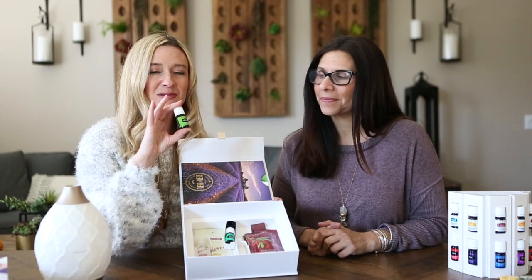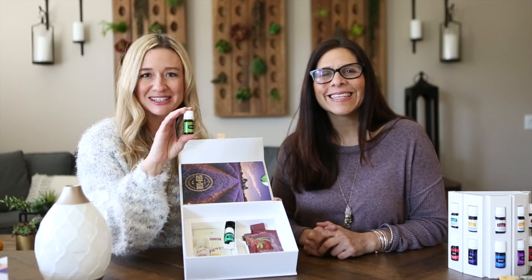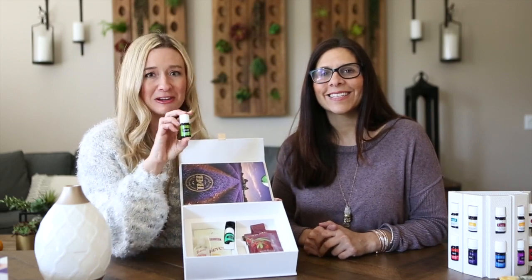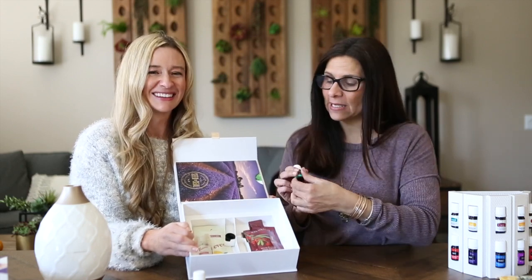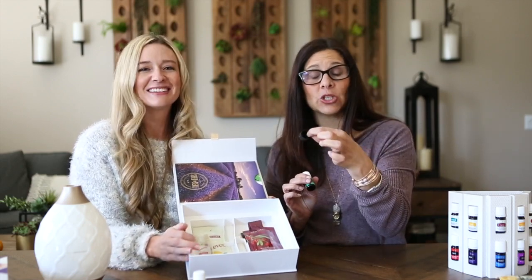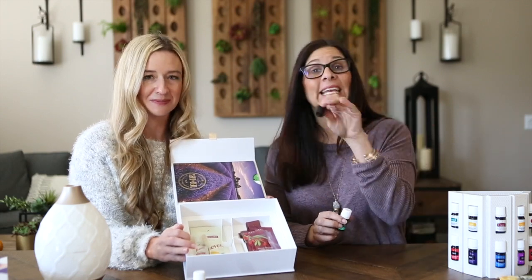And Stress Away, this one is a blend of oils. It is so, so good. It does just what it says. It is like a vacation in a bottle. Oh, it's so good. All right, next, this one also comes with a roller filament with the oil. You don't have to apply it to this oil. You can apply it to any of them.